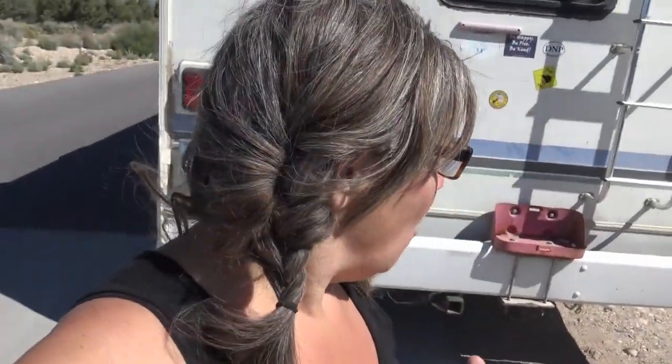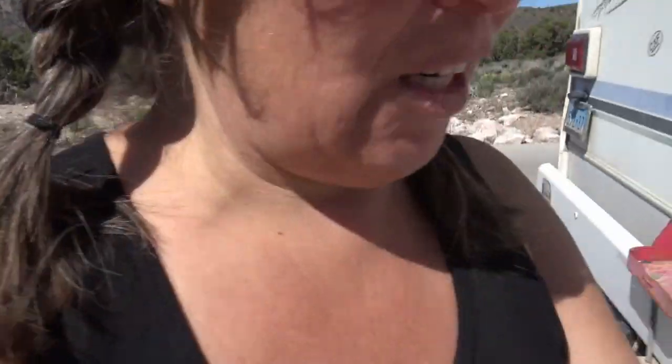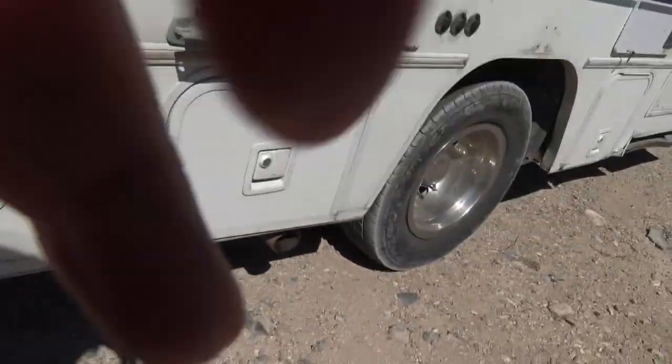Okay, I made it out relatively unscathed, but I'm going poof, poof, poof, poof. I thought I had a flat tire, and then I got on a smooth road, and I thought I had a flat tire. I got out and checked. All my tires are fine. I was like, it must be the road. And then I got on this smooth road behind me, and I'm still hearing clunk, clunk, clunk, so I had to crawl under, and I've got a rock in my duals.